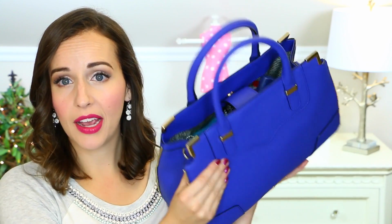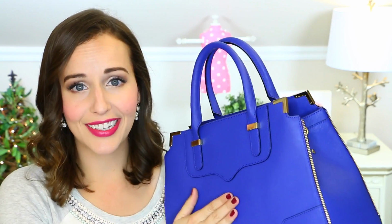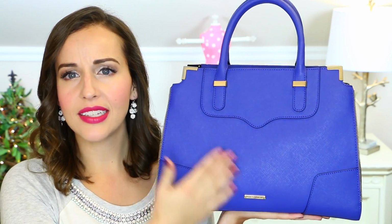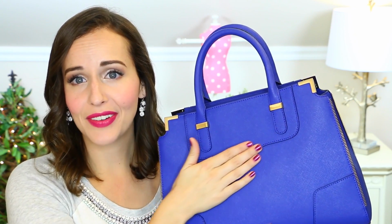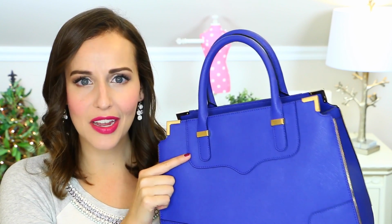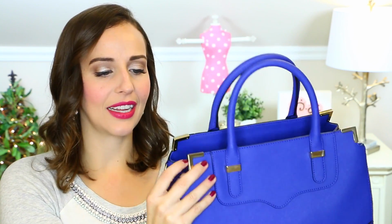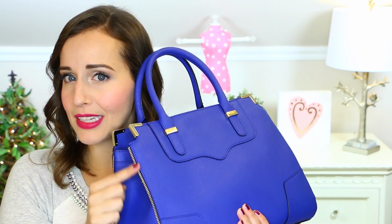It's really nice because it's structured. I've really gotten to love structured purses. That's how my Kate Spade one was, and I just feel like when they sit up like this, everything stays so organized and nice. I love this little detail too. For some reason, this little pattern right here is my favorite thing of the entire purse. I just love it so much, as well as these little, is that silvery or gold? I don't know what you would call those. And it also has zipper detail.